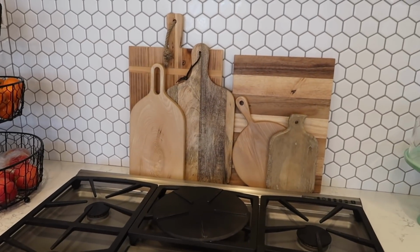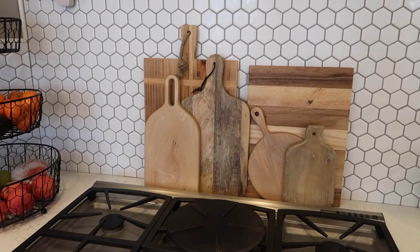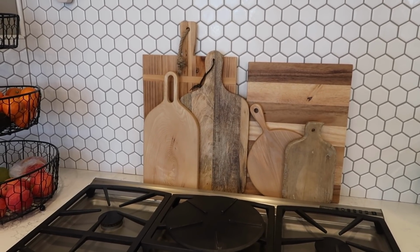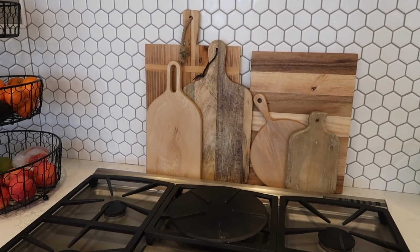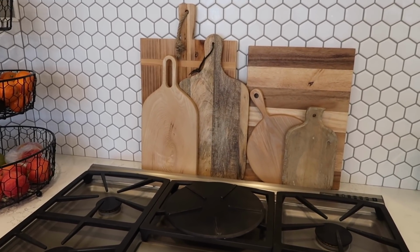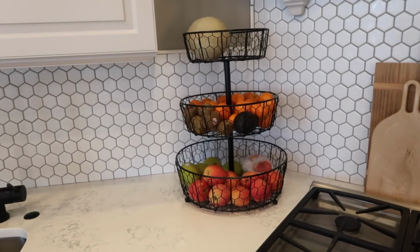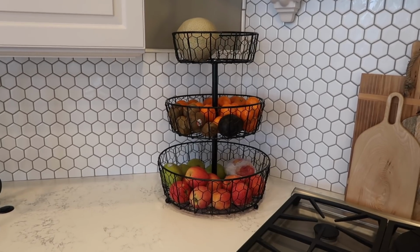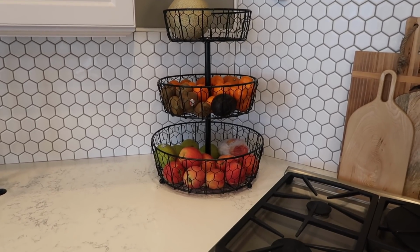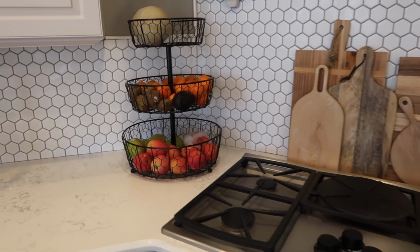Cutting boards remind me of my grandma, and so I kind of have a love for them, although I don't need any more. But I just like seeing those. It just kind of brings a woodsy element into what could be a very sterile kitchen. And then over here is where we keep our fruit. That way it's kind of in sight, and the kids are more prone to grab that than something else, if they can see it.